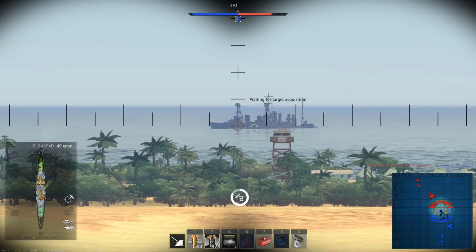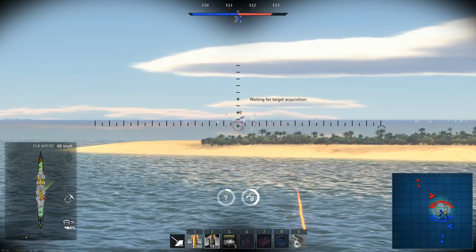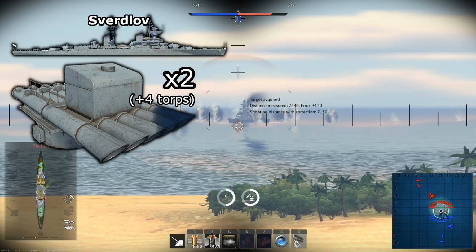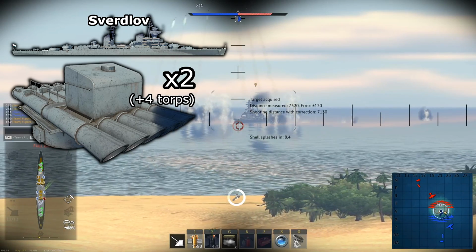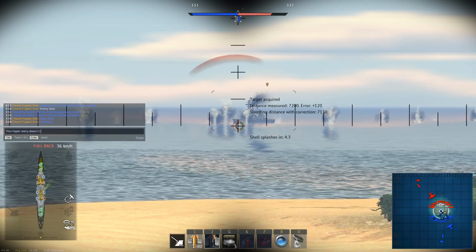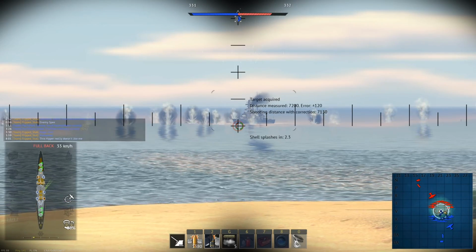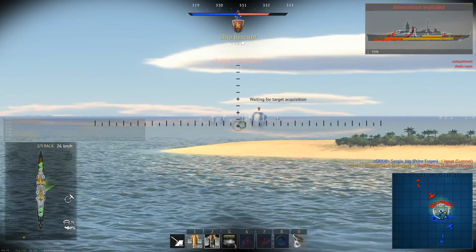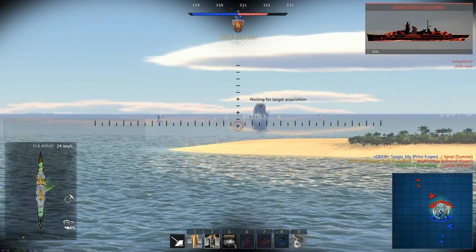Lastly comes the secondary weapons. The Chapayev actually has none, while the Sverdlov carries 14 53-39 torpedoes. There's a single quintuple launcher on either side of the ship, with 4 torpedoes in reserve for reloading. These torpedoes are relatively fast, with a low range, but are never really worth taking as it makes the Sverdlov far more vulnerable by adding external ammunition racks.